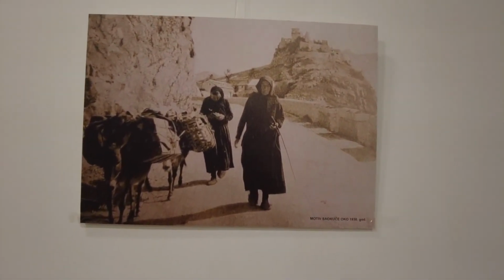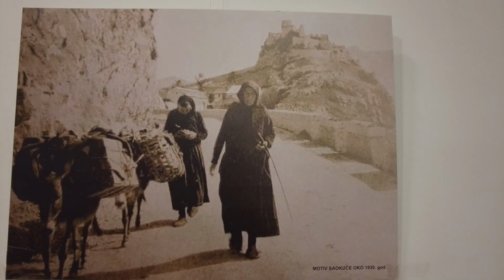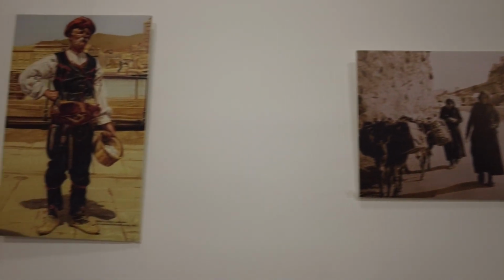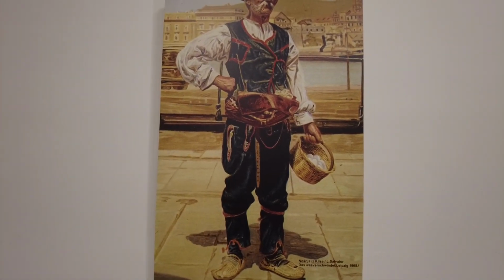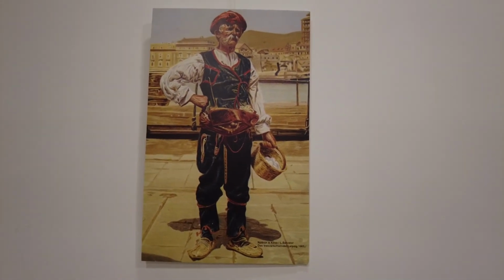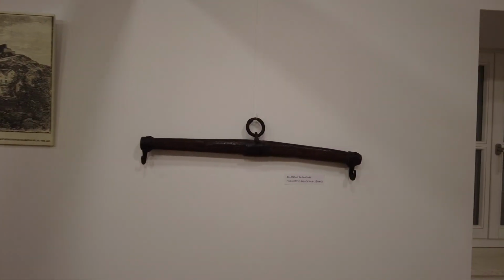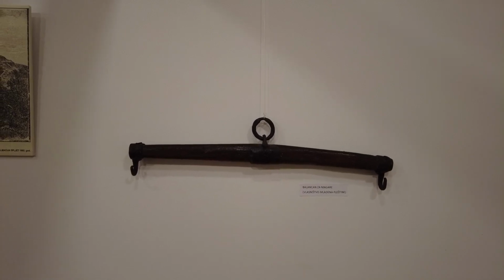Here's one from the 1930s. Gives you an idea what the fortress looks like back in the day. So this is just prior to, I guess, World War II. Now, I am aware that nearly every district or city has its own sort of traditional dress, music as well, which is pretty good. What could this be? I'm going to guess and say it's got something to do, like there's nothing in English, so I'm going to guess it's got something to do with harnessing a horse.